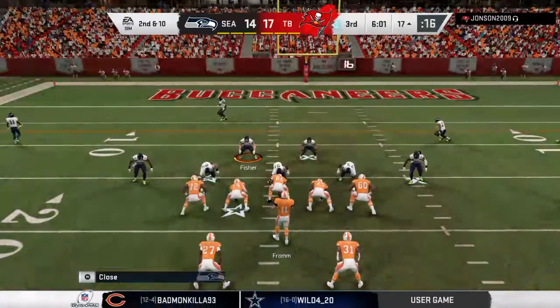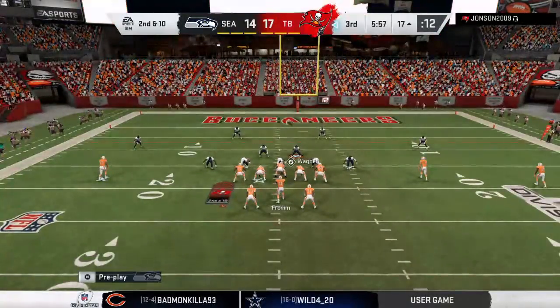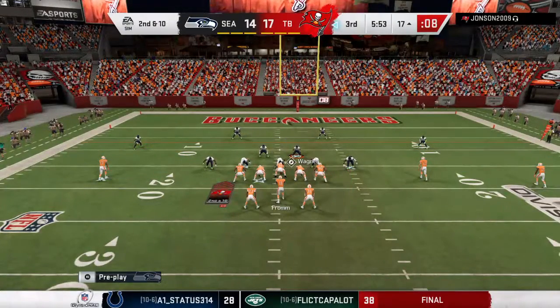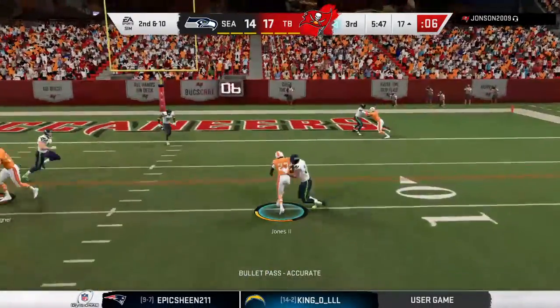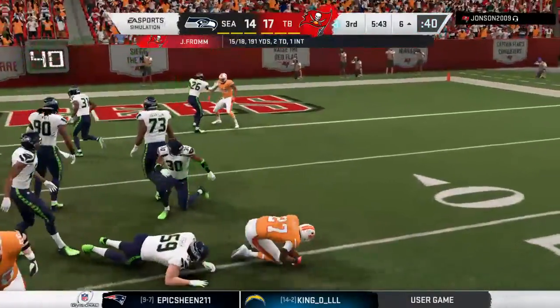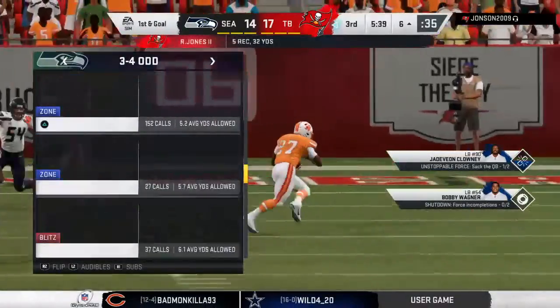So after the run for no gain, here's 2nd and 10. They'll set up the throw. Drops it to Jones in the flat. And they work this near the 5. He'll be stopped at the 6. The Bucs passing game looking good on this drive.